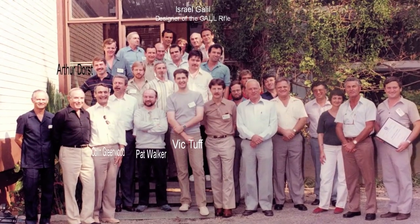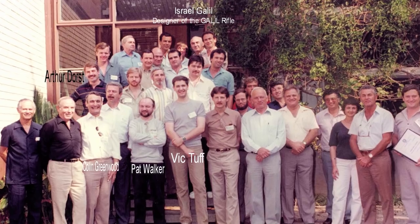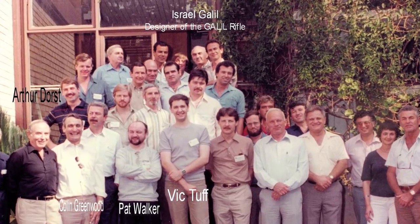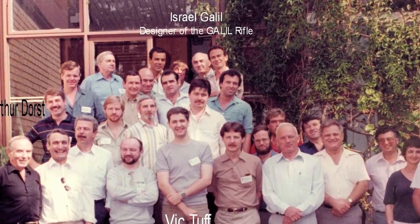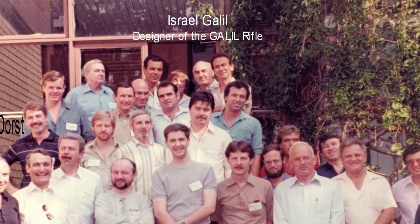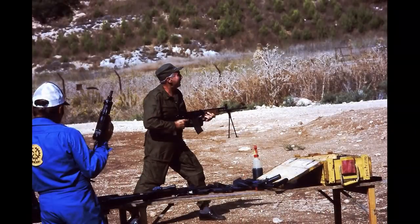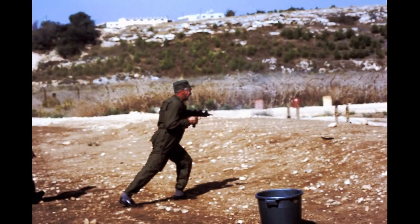In 1984, I attended the very first IMI Armourers course in Israel as part of the UK team. Here's my friend Pat Walker, myself, Colin Greenwood, the editor of Guns Review magazine, and right at the back, Israel Galili himself. Here we can see Galili firing an ARM on one of the demonstration days, virtually copying movement for movement the same demo that he did back in 1974.